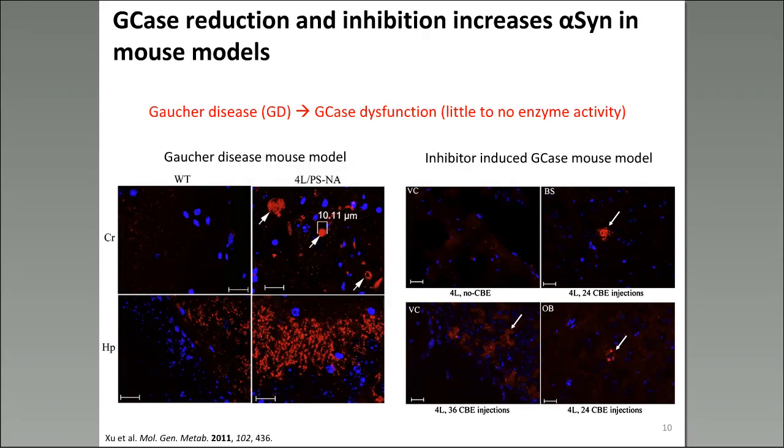In another study, Xu et al. demonstrated that the same phenomenon exists in mouse models when using immunohistochemistry. Now, immunohistochemistry uses a fluorophore-containing antibody that can selectively target alpha-synuclein protein in the brains of Gaucher disease mice. Gaucher disease is a lysosomal storage disease. It's caused by a mutation in the same gene that we're targeting, GBA1, which ultimately leads to dysfunction in the GCase activity.